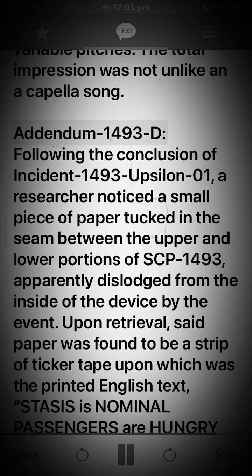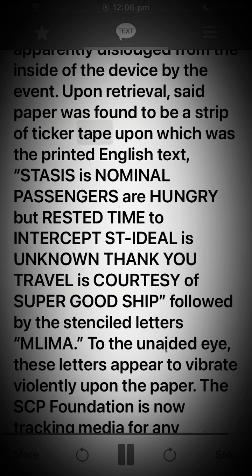Addendum 1493-D. Following the conclusion of Incident 1493-01, a researcher noticed a small piece of paper tucked in the seam between the upper and lower portions of SCP-1493, apparently dislodged from the inside of the device by the event. Upon retrieval, said paper was found to be a strip of ticker tape upon which was printed English text.